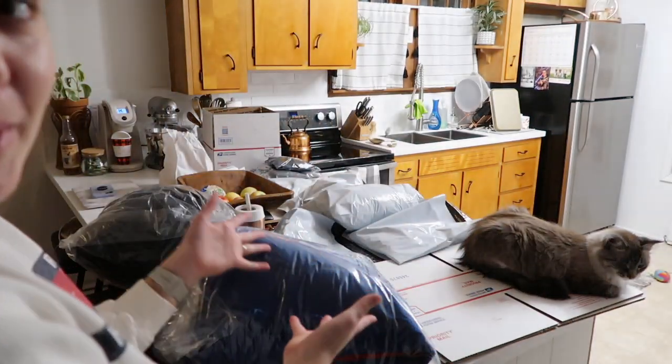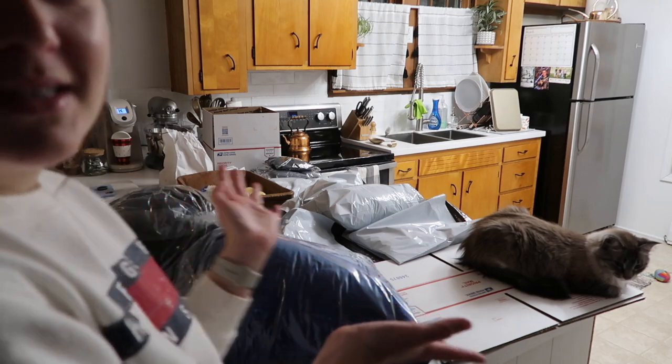So the process that I usually do, I printed out all my labels, and I work from home. So it's kind of weird, but I just have to lay out all my packages on my island, and then I will just package all of them up, stick the labels on, and they will be ready.